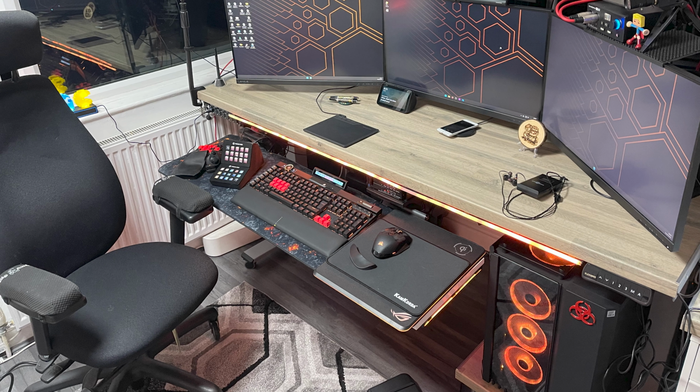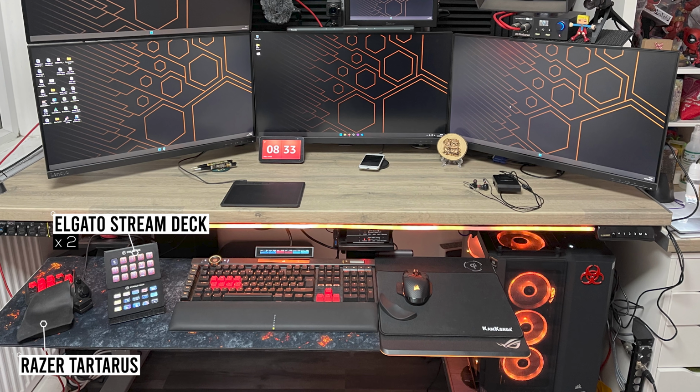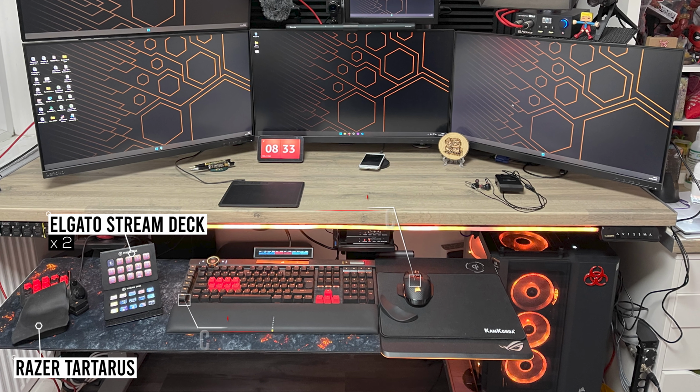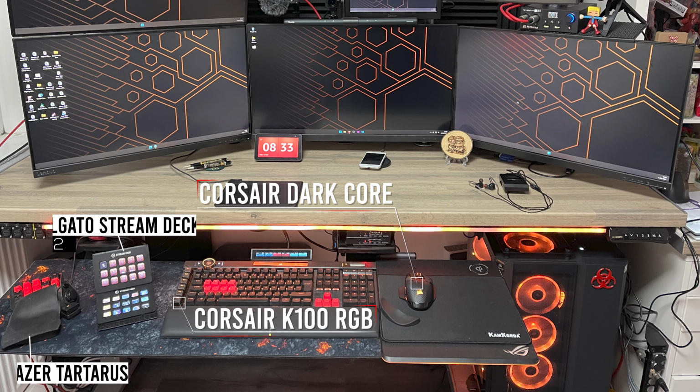I love how everything is within reach. Starting with the left, we got the Razer Tartarus keypad, a couple of Elgato Stream Decks for quick access to apps, the Corsair K100 RGB, and a dark core mouse with a couple of mouse pads.